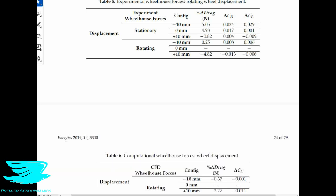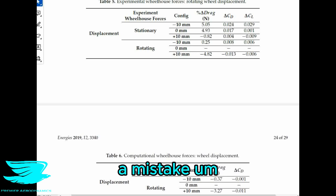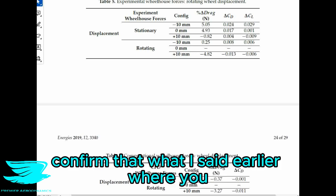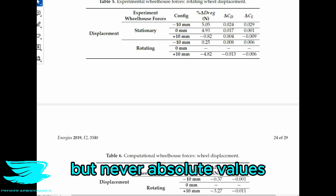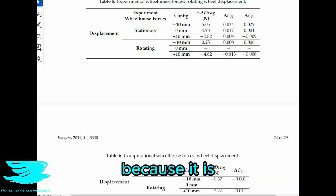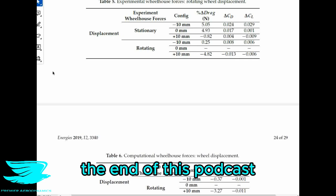Now, as I said at the start of this podcast, if I'd made a mistake, then I'd really be happy to see where. And if you saw one, please let me know in the comments below. But I don't think I have. So that just goes to confirm what I said earlier, where when you see changes but never absolute values for the quantities you're validating in CFD, that is a major red flag because it is very easy to hide errors with this approach. So that brings us to the end of this podcast.